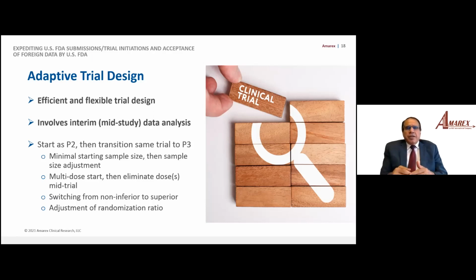As I said, you may have 3 doses. You can start with the low dose, high dose, and placebo. And then after an interim analysis, after 150 subjects, you look at the 3 doses and you find out that really the high dose is the one that works, not the low dose. Then at that moment, you can stop one arm of the study, the low dose, and continue with 2 arms of the study, the high dose and placebo.